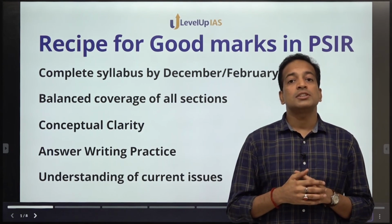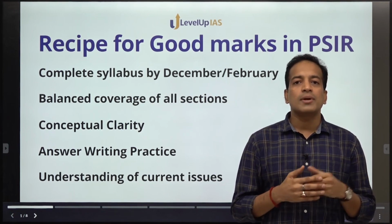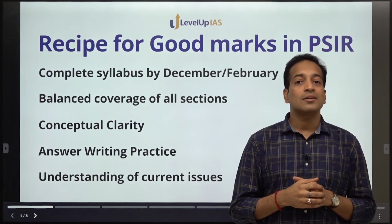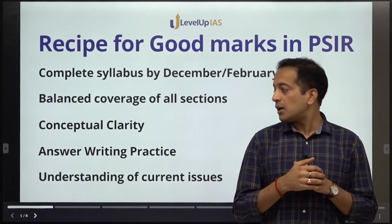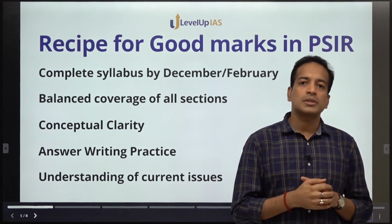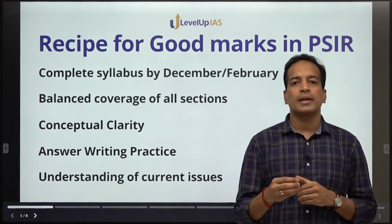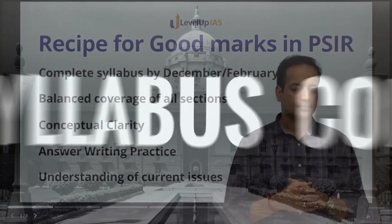Next is answer writing practice, because ultimately in the mains it is by writing your answers that you are going to score better. And then, specifically for PSIR students, an awareness about current issues, both domestic politics as well as global issues, required for the Indian government and politics segment of paper 1 and India and the world segment of paper 2.